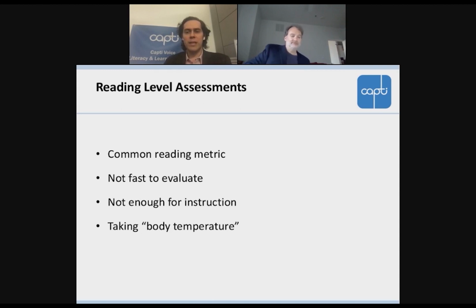So measuring the reading level is like measuring your body temperature. That's how I think about it. When you already know you have a fever, you already know it. What you really need is the panel of tests to see what's actually causing the fever, and it's much more productive to screen the foundational reading skills to see where the real problem is.